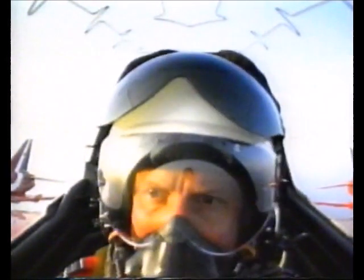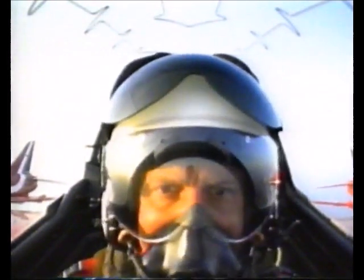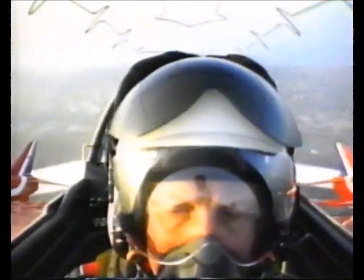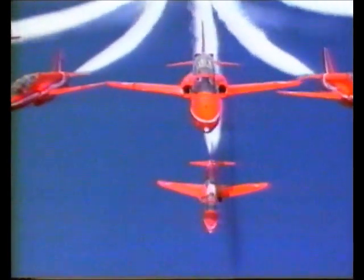You've seen the first half of the display from the outside, so now let's get a pilot's viewpoint. We start joining Tim Miller as he pulls up to form the diamond at the beginning of the display. The 6 and 7 move from outside the Big 9 shape. Here they come now into the stem of the diamond. 6 is closest to us with 7 just behind.